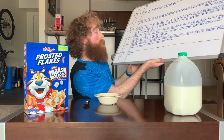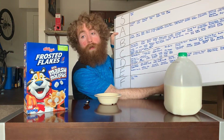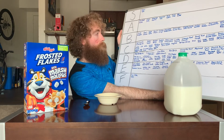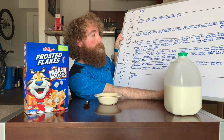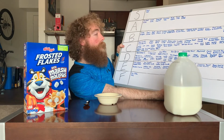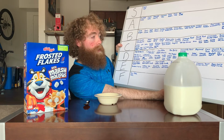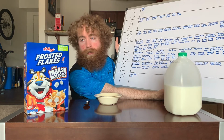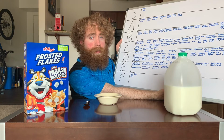Now, looking at the list, Frosted Flakes was our first A, so a strong start for this cereal, and we've done a few other variations. We did a chocolate Frosted Flakes and honey nut Frosted Flakes, both at B, and then a cinnamon Frosted Flakes and banana cream Frosted Flakes, both at C. So there's a decent chance this is going to be in the top half of the list.